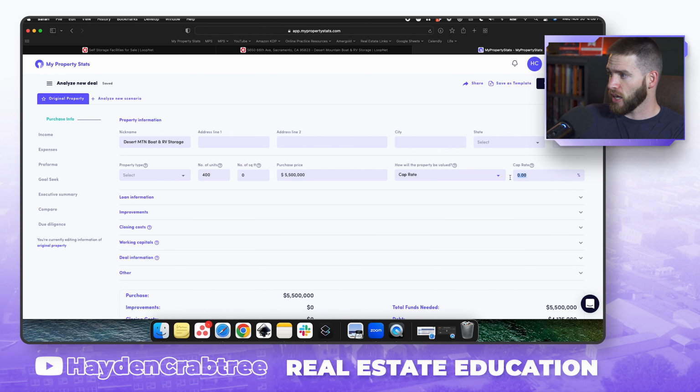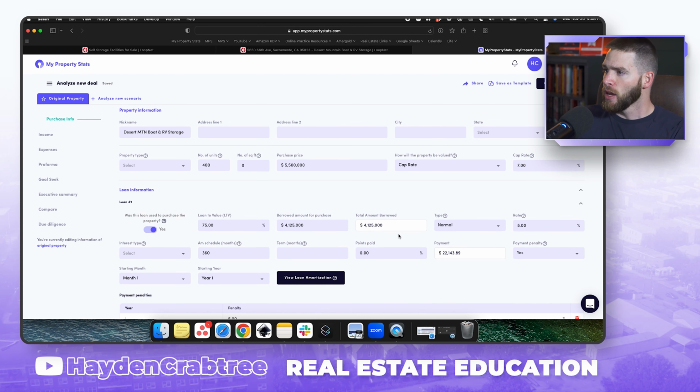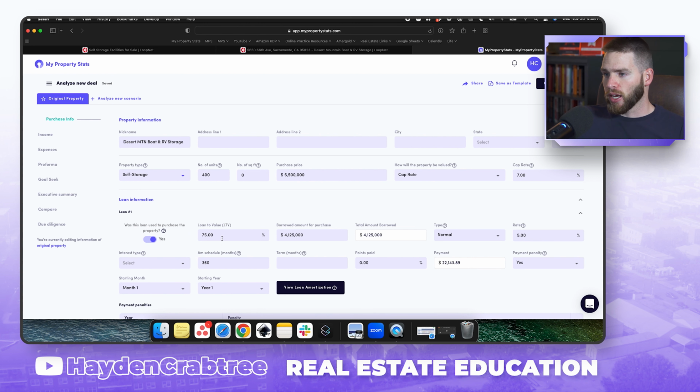It's a commercial property, so we're going to use a cap rate, and I'm going to use a 7 cap. We're analyzing on November 30th, 2022. Interest rates are probably still going up in December, but a 7 cap on existing revenue is probably pretty fair, especially somewhere like California, although personally I would never buy in California. So we got our price in, and we'll just do self-storage. We got our price in here.